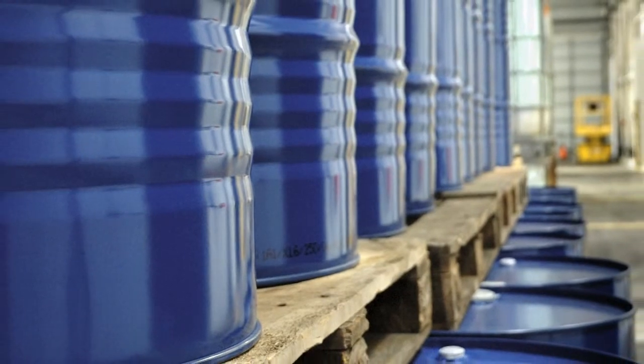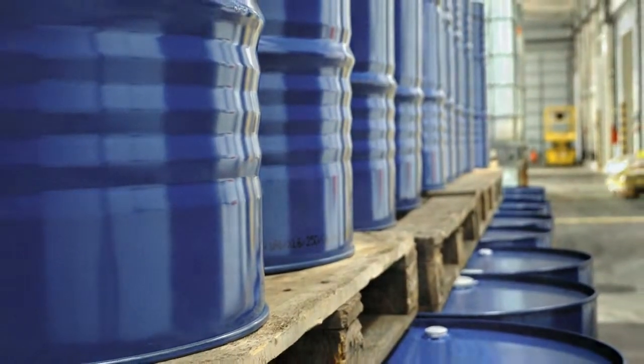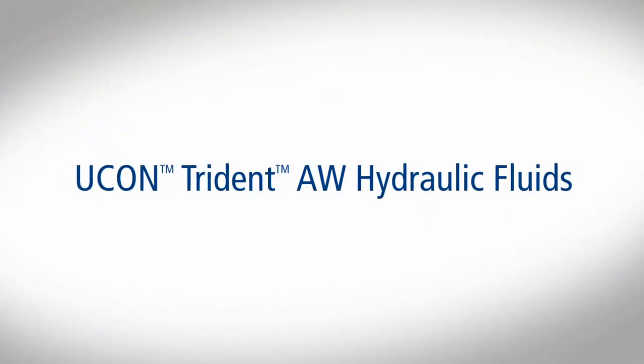Because they float, most biodegradable fluids are not suitable for use in applications where contamination of surface water is possible. Only one family of biodegradable fluids is heavier than water, disperses completely in water, and leaves no visible sheen. UCON Trident AW hydraulic fluids.